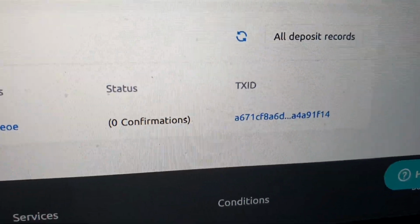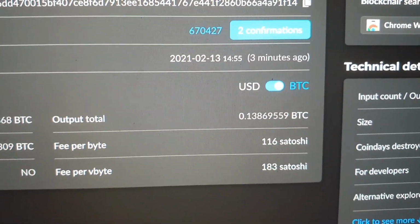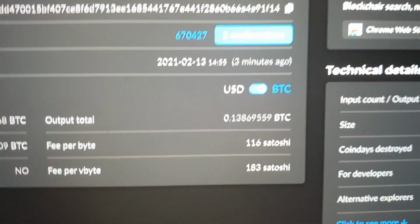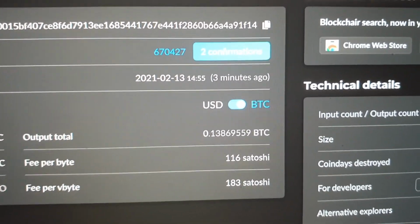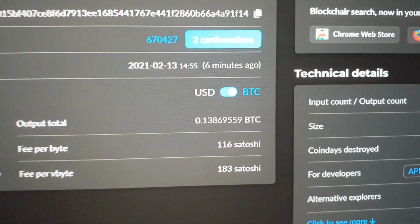But on here, it says it's 0 confirmations. Well, if we go back to blockchain and we reload, come on, Google Chrome. That's why I'm preferring to use Mozilla Firefox, because it's so much faster. I have no idea why Chrome's slow. It's glitched out, but yeah, okay, 2 confirmations. There we go. But still, it's 2 and the other's reporting 0.